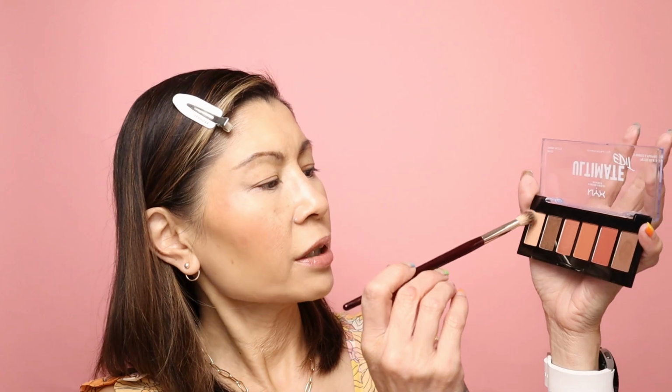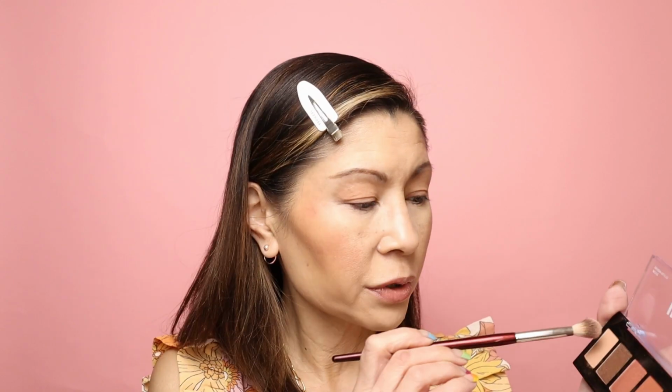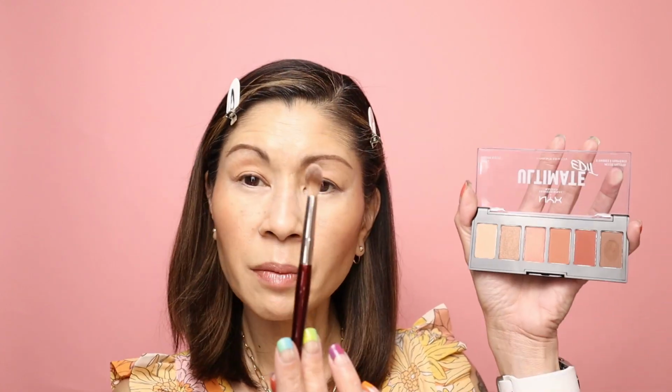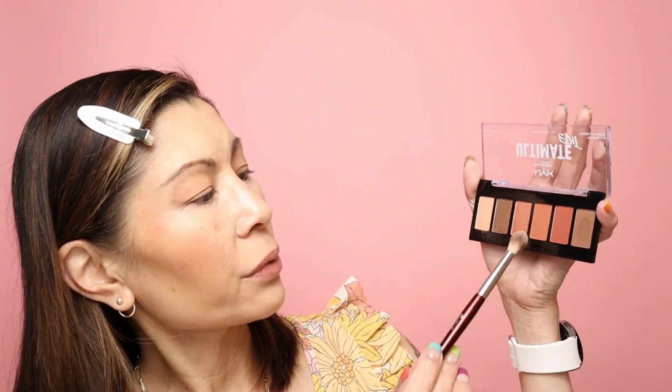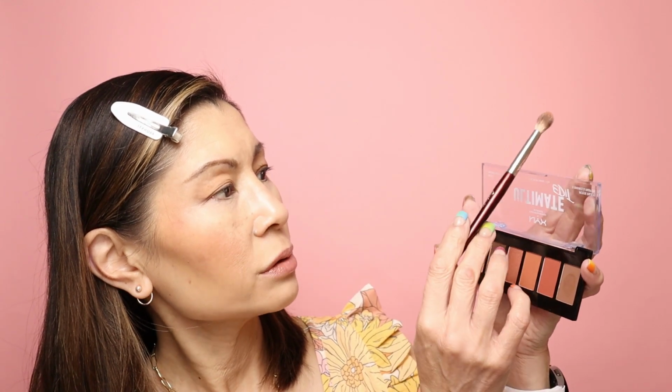I'm gonna go in with this first shade through here, the lightest one, and I'm gonna just sweep it all over the lid, just so I can get a nice uniform, smooth lid. This is almost the same shade as my eyelid, and I'm just sweeping it all over from lid to eyebrow. Now on a smaller tapered brush, I want to go in with this shade through here. It kind of looks like a deep peachy tone.